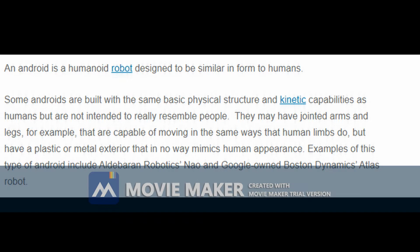Some androids are built with the same basic physical structure and kinetic capabilities as humans, but are not intended to really resemble humans. They may have jointed arms and legs, for example, that are capable of moving in the same way that humans' limbs do, but have a plastic or metal exterior that in no way mimics human appearance. Examples of this type of robots include Aldebaran Robotics, now a Google-owned Boston Dynamics Atlas robot.